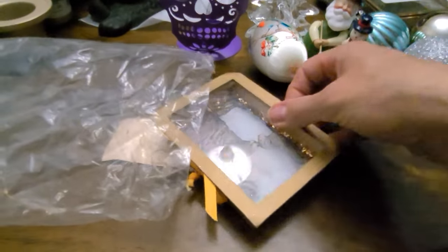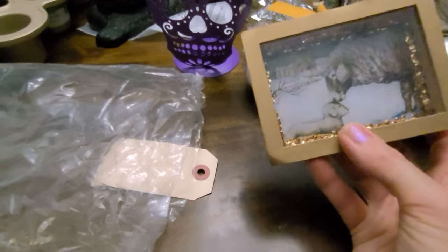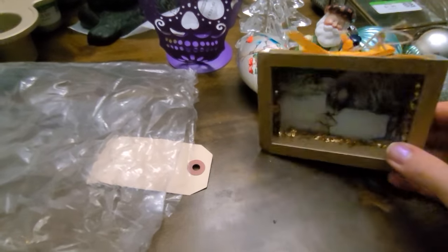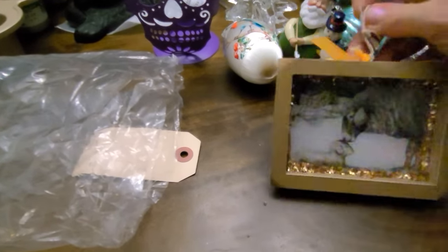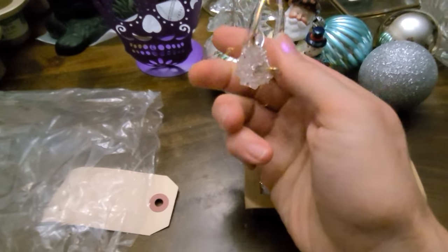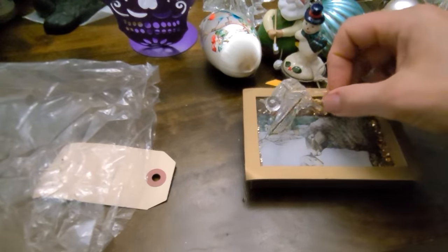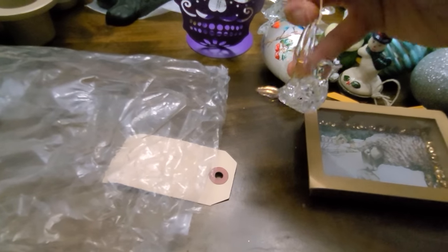Let's see, what is this? I think this is an ornament somebody has created out of a box. What a good idea. It's a little box with a Christmas card inside, some sequins glued, a ribbon on top. That is lovely. What else do we have? Here's a little blown glass bird. It's got gold wingtips. Somebody has popped a wire on there, as he's got the wire as well as his original hanger.